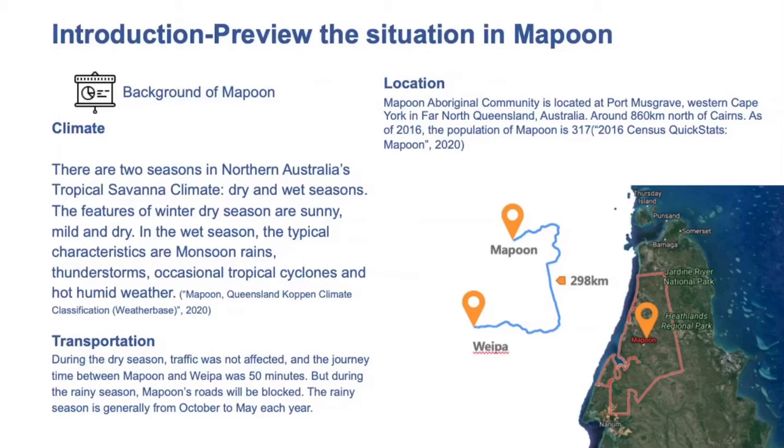For transportation, this is normal in the dry season, but the journey time between Mapun and Wipa is 50 minutes. So during rainy seasons, Mapun routes will be long.